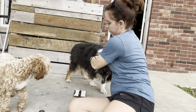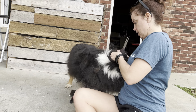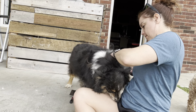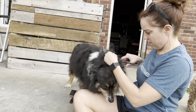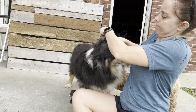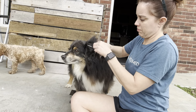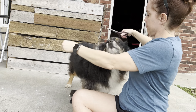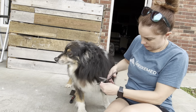Come here. Let's get this. Awesome dreadlocks back there. How do you get these dreadlocks like this? They get those stickers at home.